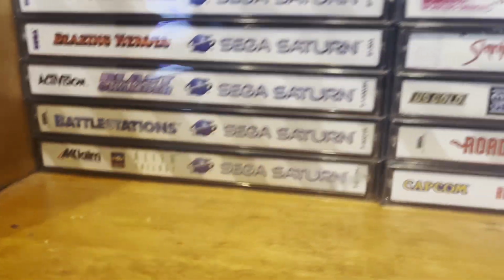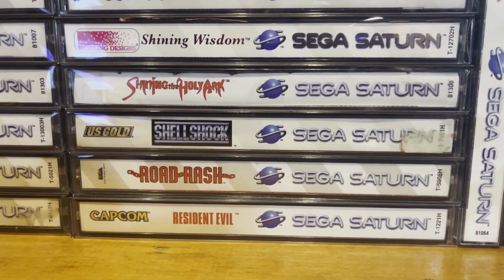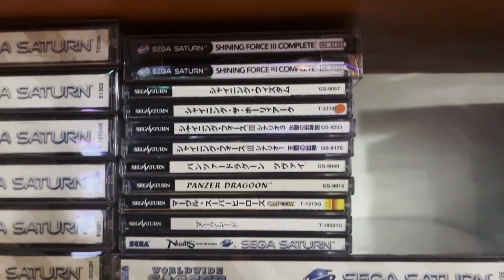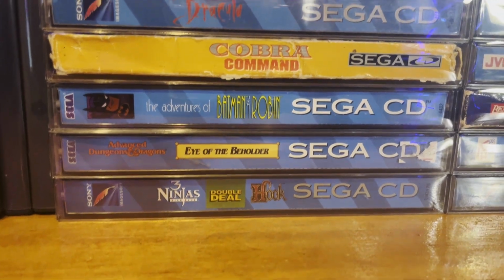Saturn is a very expensive system to collect for. Lots of bangers in here, of course, but not the top bangers. I don't have Panzer Dragoon Saga or anything like that. But good enough. Got all the Shining games, so I'm happy.